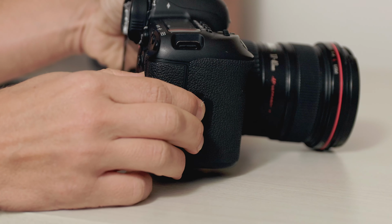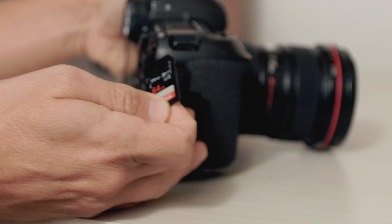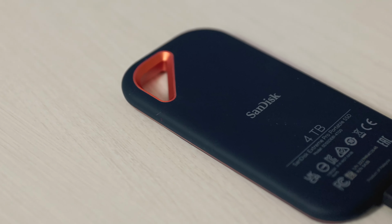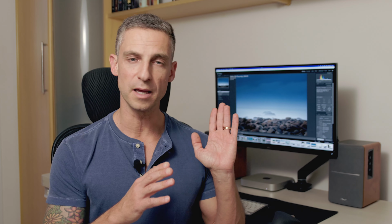When I go back home, I simply remove the SD card from my camera and I put it into a memory card reader. And I always save those files into an external SSD drive. Why an SSD drive? Because they're faster than hard drive disk. So I don't put anything on my computer. I just use the external SSD to work on my photos, to edit my photos.